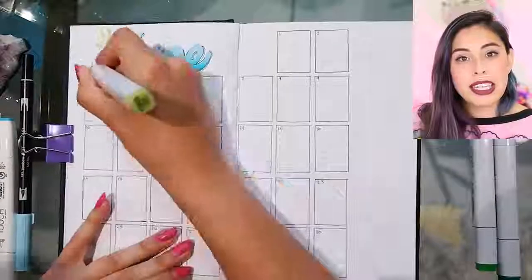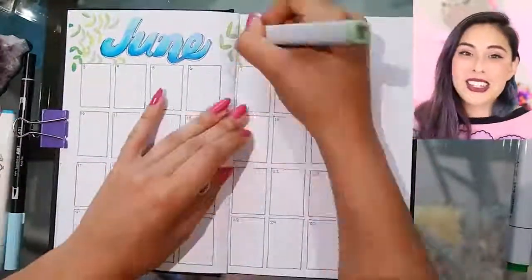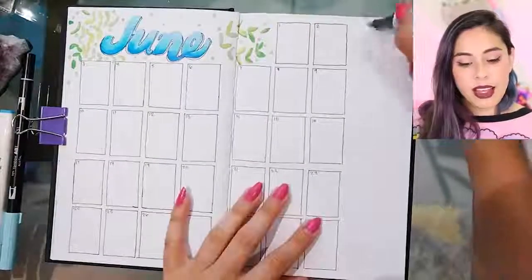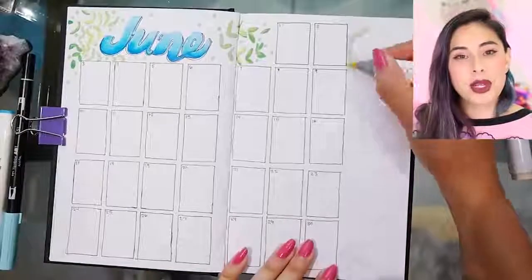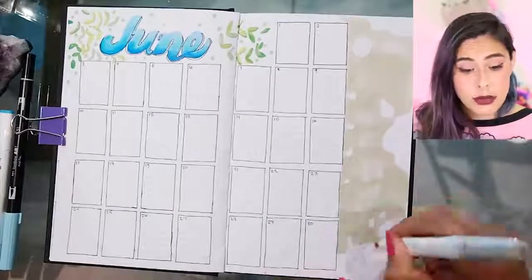And then I thought it would be really cute to add some seaweed. Since I was planning on doing mermaids, we want to have an ocean theme, so I love the contrast of the blue and the green. So I just made some cute little seaweeds all around.